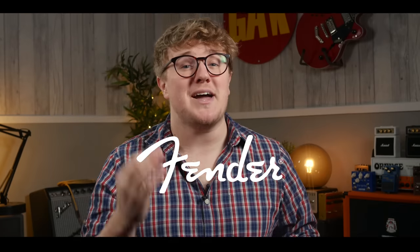Fender have just refreshed their Paramount series of acoustics, brand new for 2022. If you haven't heard of them, up until now, they've been what Fender have called their premium range of acoustic guitars. Only, they're all under £1,000. In fact, most of them are around the £500 mark.